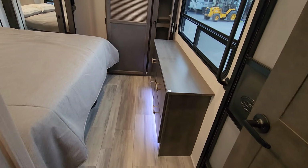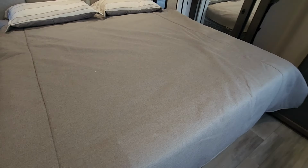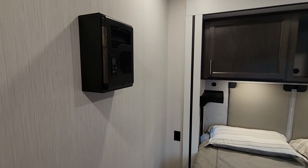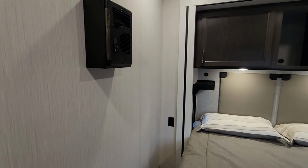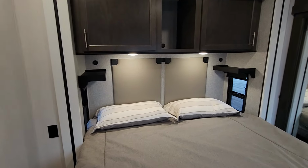And then we've got great storage at the foot of the bed, great storage under the bed. The whole bed will be on a platform, it will lift up, and you've got some divided storage there. We've got the built-in heater here in the wall, so great little electric space heater that can help heat this small space with the door closed. And that should mean that you don't need that furnace on, even if it's a cooler night.